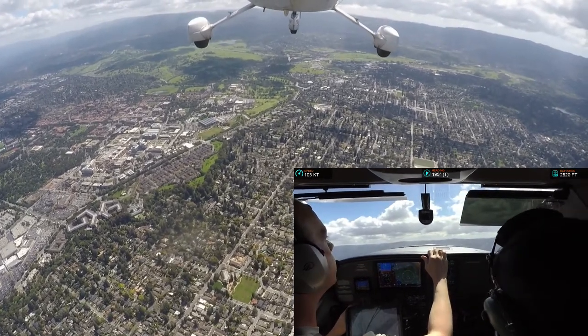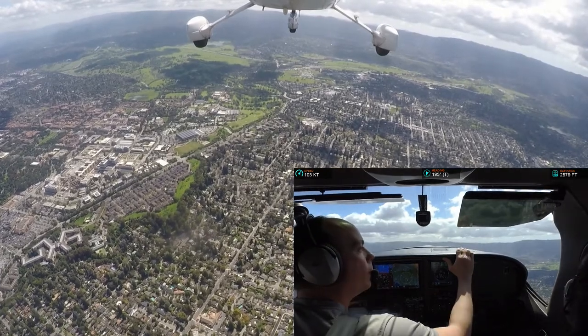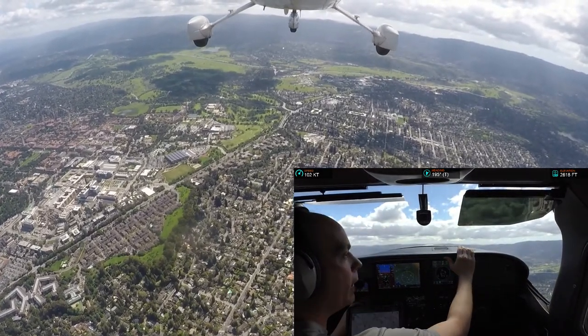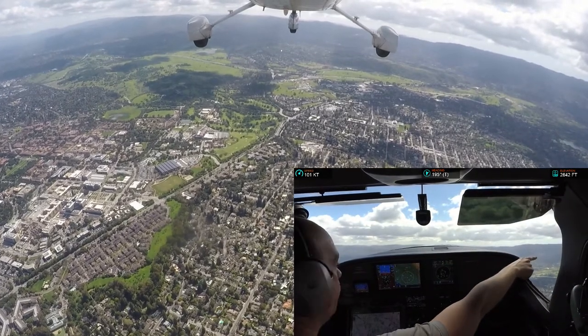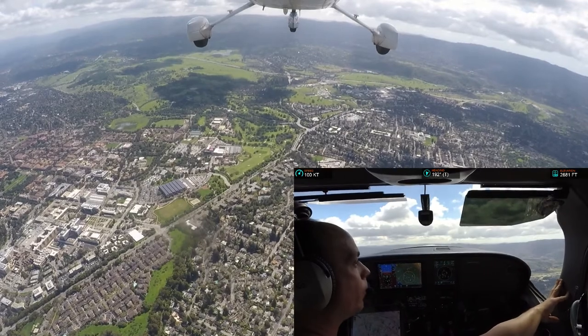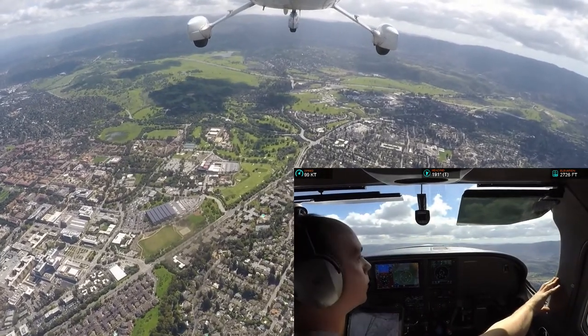VFR traffic now about 2, almost 3 o'clock in, 2,600. Still negative contact, 2 Echo Echo. Thank you. Oh, he's in sight, 2 Echo Echo. Visual approach runway 28 left. United 226, cleared visual approach 28 left. Visual 28 left, United 226.